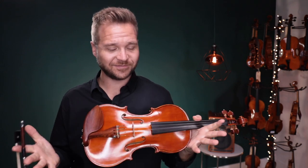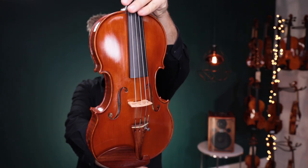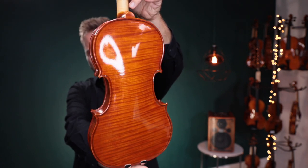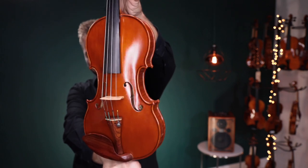I have three of what I think are the best violins at the shop right now, if price is no object. Here we go. This is number one. It is the Marco Cargnelutti, the one I'm calling number 137, just for inventory keeping's sake.